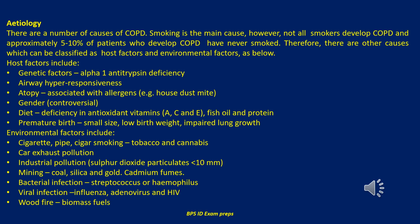Environmental factors include: 1. Cigarette, pipe, cigar smoking, tobacco and cannabis. 2. Car exhaust pollution. 3. Industrial pollution, sulfur dioxide, particulates less than 10 mm. 4. Mining of coal, silica and gold. Cadmium fumes also contribute to it. 5. Bacterial infection due to streptococcus or Haemophilus. 6. Viral infection, that is influenza, adenovirus and HIV. 7. Wood fire, that is biomass fuels.